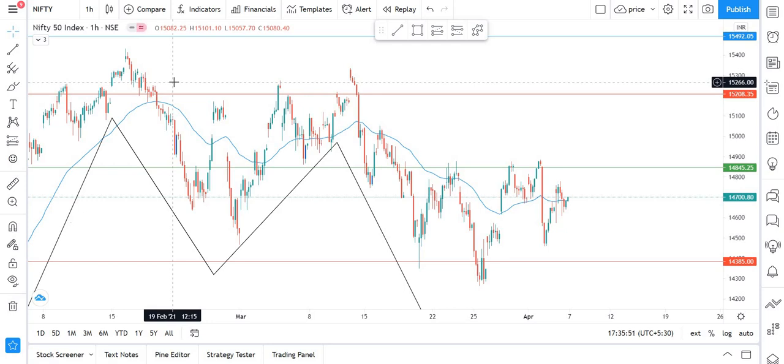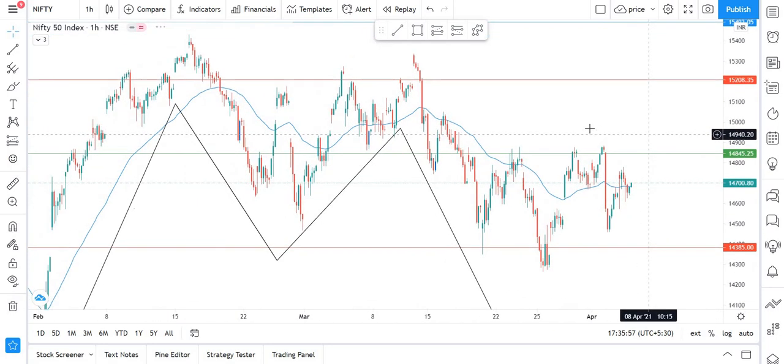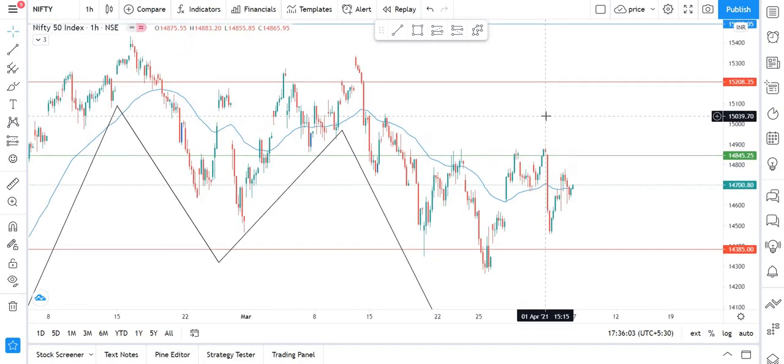Now let's see what has happened in the Nifty 50. So here is the daily chart of the Nifty 50 in front of us. As I mentioned to all of you yesterday, if the market opens gap up, then you can go long in the market. But here, a common thing that you should all know is that this candle almost looks like a spinning top reversal candle, a candle which reverses the trend.